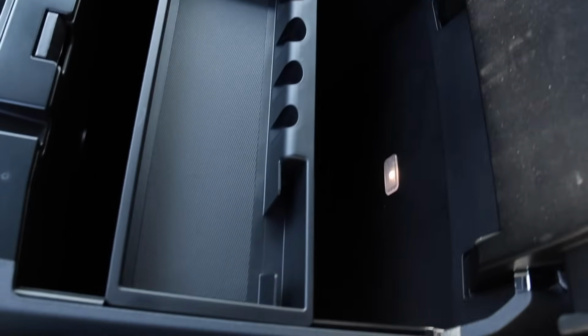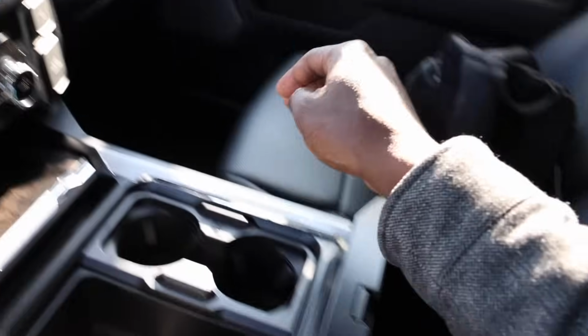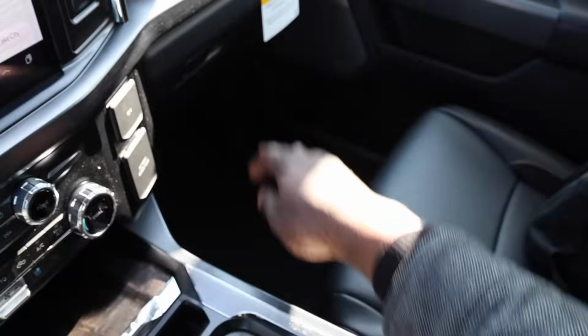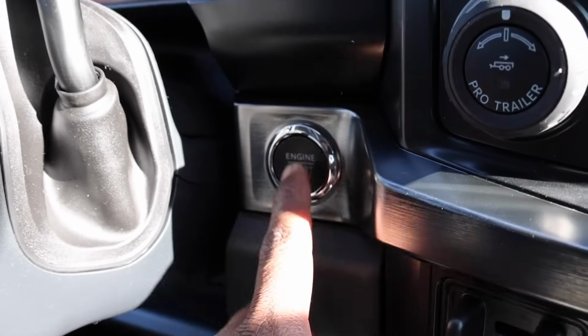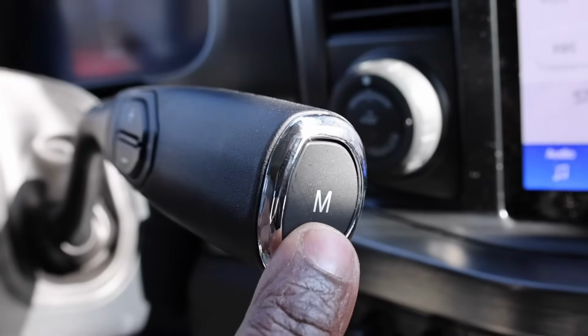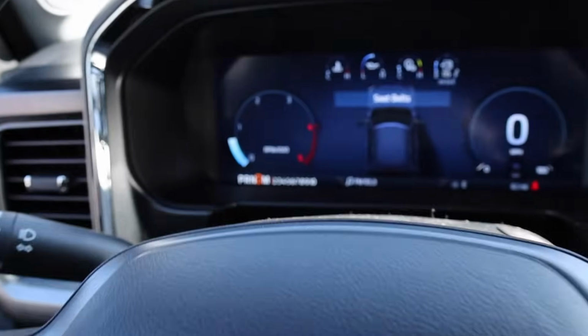Center console has a removable tray. They do illuminate this area. You have 2 more Type-C USBs. And this can actually be stored over here. That way, if you need this storage area or if you need to use this as a filing cabinet, you have that option. Push button start is right there. Now if you put the truck in gear, you do have a gear limiter. So if you push the M, you can lock out whatever gears you need.